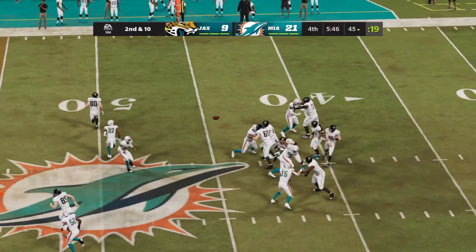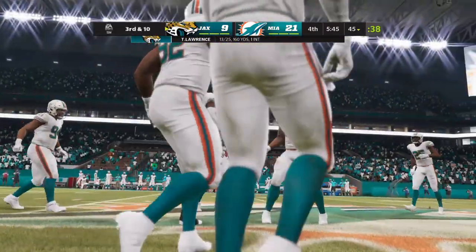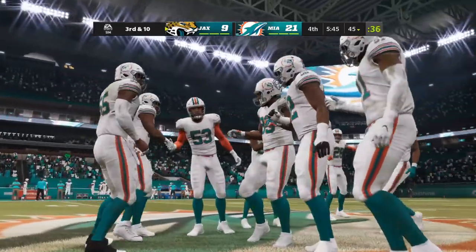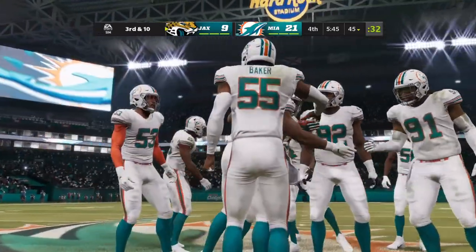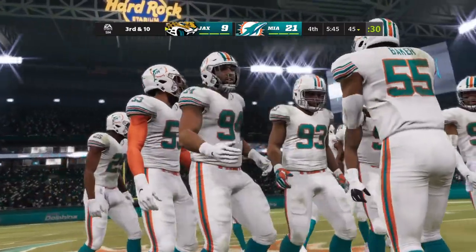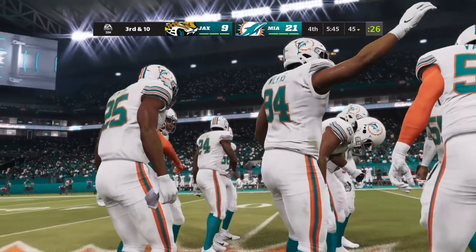Looking to throw. Lawrence toward the center of the field, but it's incomplete. Well, so far in this drive, they've done some good work. They force incompletions on 1st and 2nd down, bring up 3rd and 10. That brings up the big question. Do they bring pressure, or do they play coverage on this down?